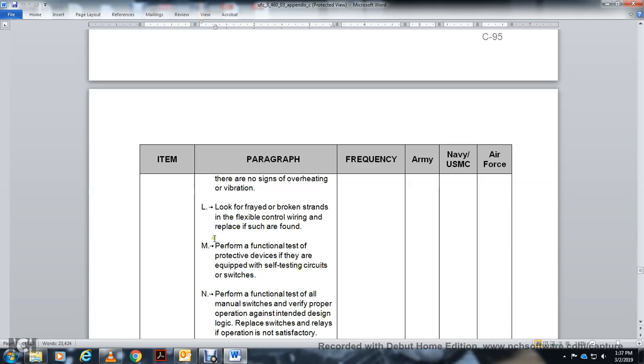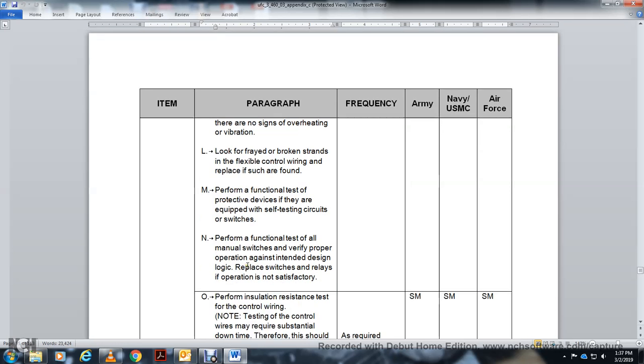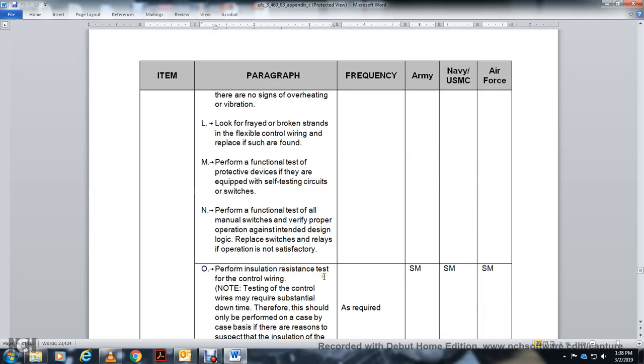And that's annually. Motor controls: perform a functional test of the protective devices that are equipped with self-testing circuits or switches, annually. Motor controls: perform a functional test of all the manual switches. Verify the proper operation against the intended design logic. Replace the switches and relays if the operation is not satisfactory, annually.